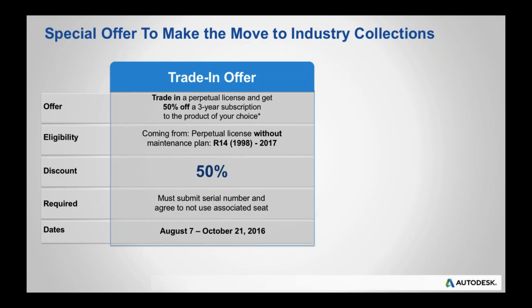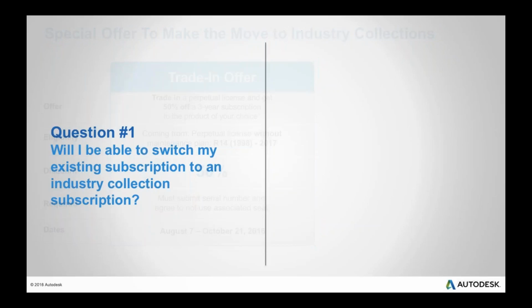So yes, you heard correctly, I said an individual product. You can go from, for example, an AutoCAD to a collection and save 50%. And as far as the perpetual license, you can go all the way back to R14. I said all the way back because that was around 1998. That was in the early days of the internet, if you remember that. And you can even trade in a recent product if you don't have maintenance on that product.